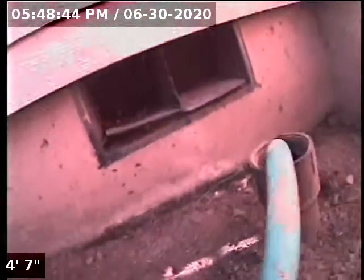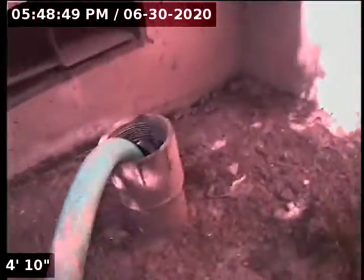We're located at the front of the house to the left of the doorway, in this kind of notched out spot here in the front. We have a 3-inch ABS cleanout as our point of access.